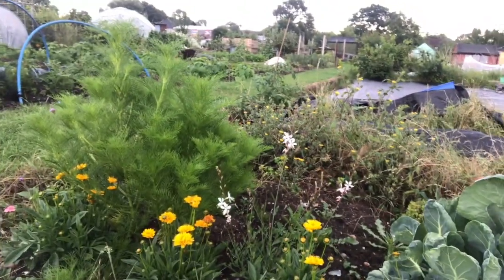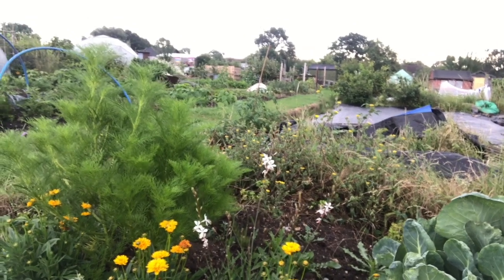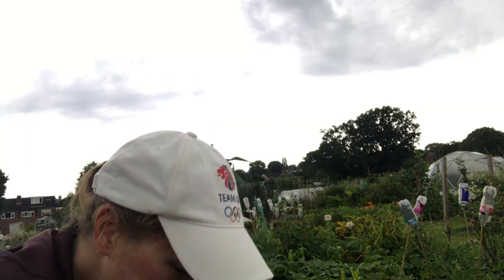Now if you hear that thunder and the rain, I'm going to put my coat on and try and get out of the rain. So I might be back. I might run for the hills. There is more thunder. The sky is getting darker. I'm just going to try and quickly harvest everything to take home for dinner.